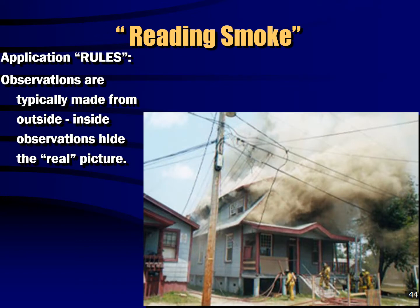Application rules. Observations are typically made from outside the structure. Inside observations hide the real picture. So let's look at our structure that's showing smoke down below. We can tell that this is a 2-story wood frame house, and we can tell from where the firefighters are standing at the front door, and it's obvious that fire crews are making entry in the front door and the front door is open, that there's no smoke coming out of the front door. So I know from this picture that the fire is definitely on the second floor.